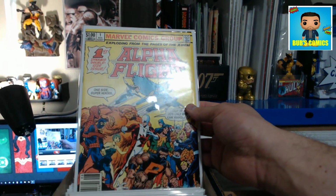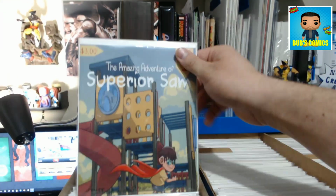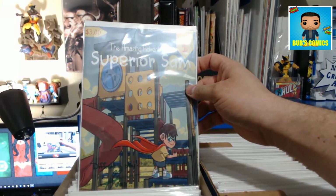Metarog. Alpha Flight number 1. I think I got that as a contest winnings from Silver Age Dave. Aha! The Amazing Adventures of Superior Sam number 1.